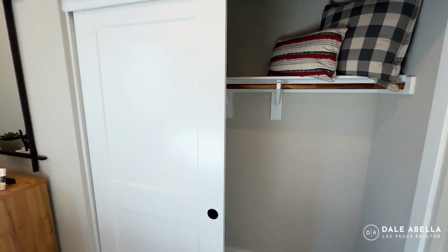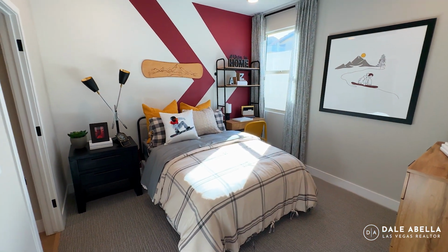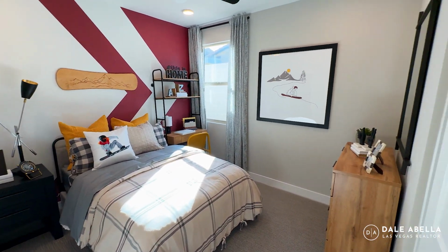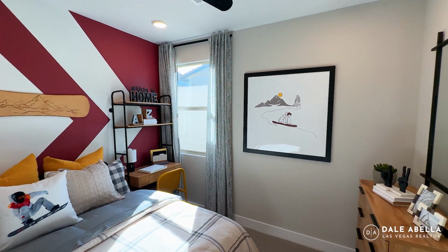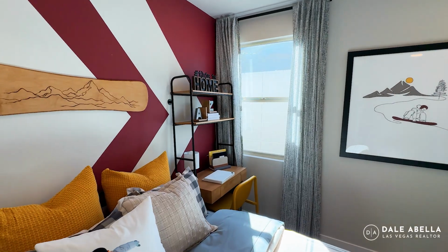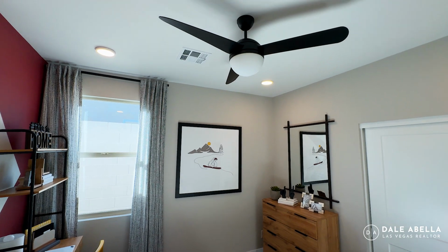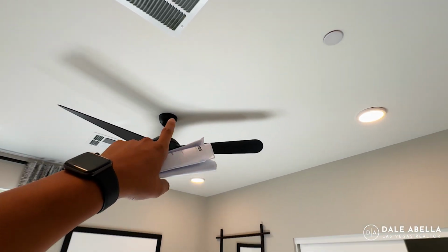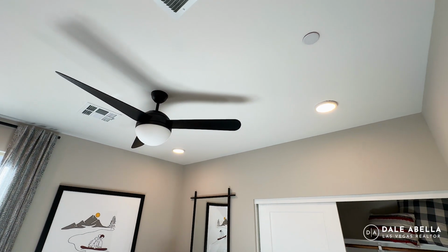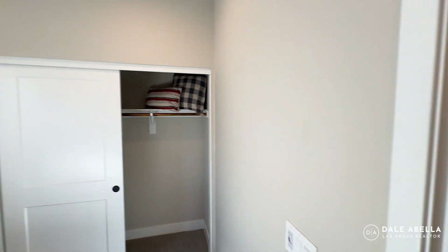So, if you work remote, or if you just have a room that you want to dedicate towards a workspace, this would be a great room right here. You do have one window though, so this room probably won't get as much light coming in. Okay. And then guys, also when I go to guest bedrooms and you see all these lights, these are all optional. Even the pre-wire to the ceiling fan. The only time the pre-wire to ceiling fan is included is in the primary bedroom and then the living room or the great room.